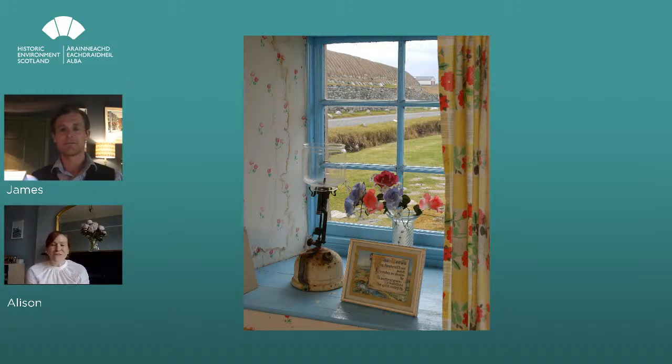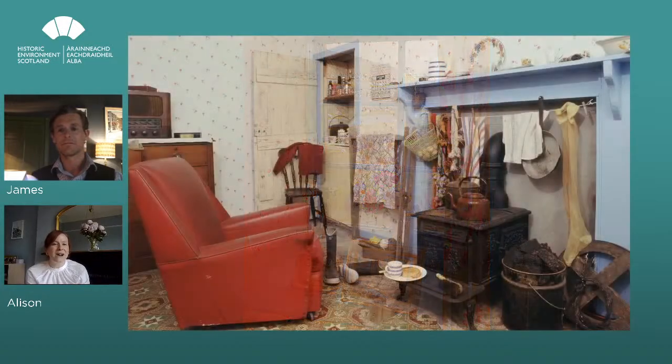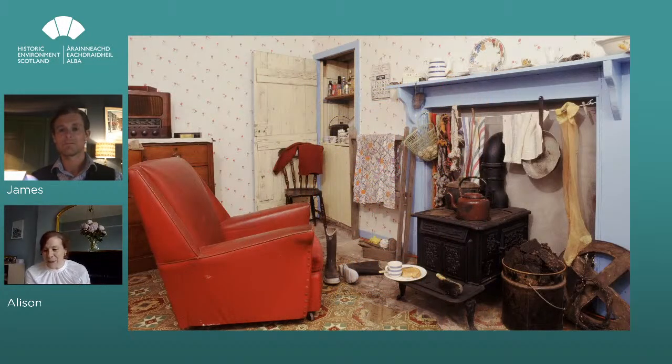Yeah. It's really fantastic to see that kind of artifact there, and it is a certain style of living that is very 60s, and that's lovely. And obviously I think we can't not talk about Arnold and its relationship with the landscape outside, and the wider crofting community.